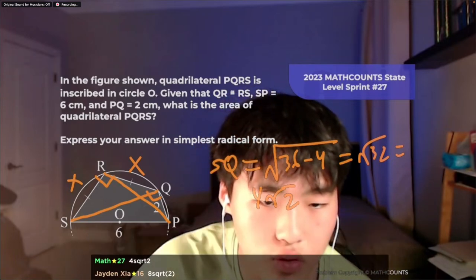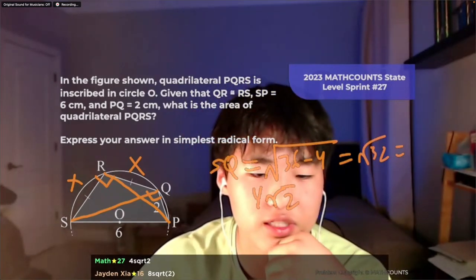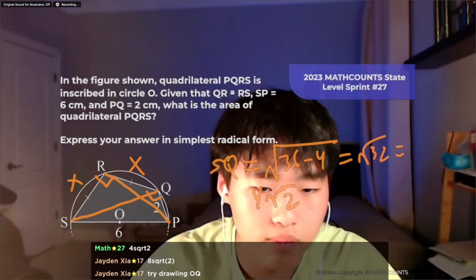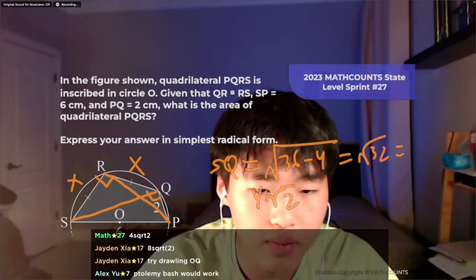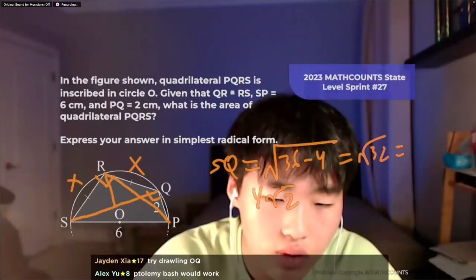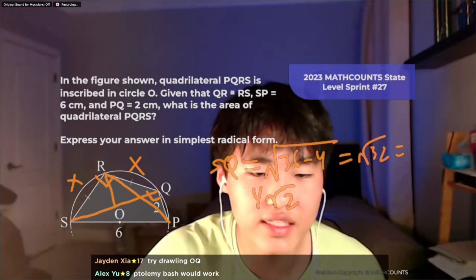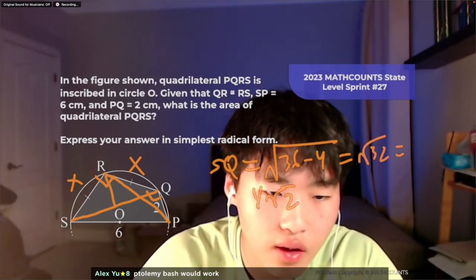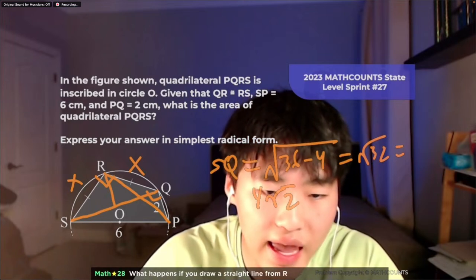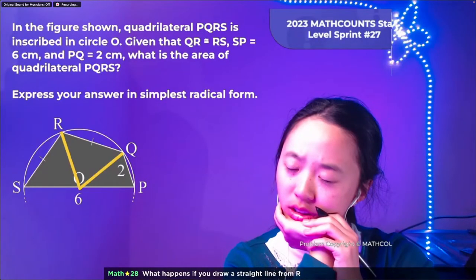In order to find the area, we need to also... I don't know what the best method of approaching this is. We could draw an altitude from R... oh wait, no, never mind. Oh, I see, okay. Because SRQ has two equal legs and R is a right angle, this means that x is just going to be equal to 4. Does everyone see that? Because it's the ratio of 1, 1, root 2.